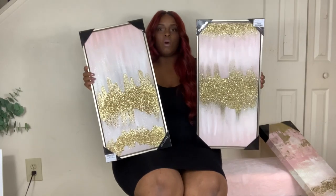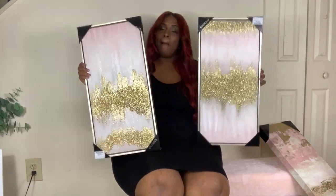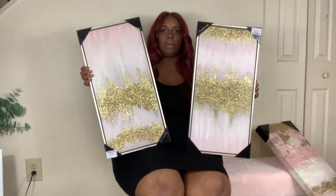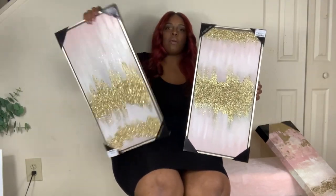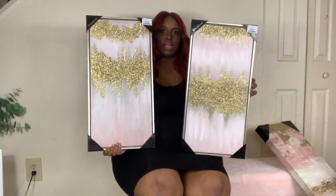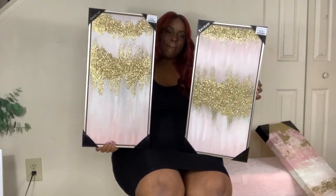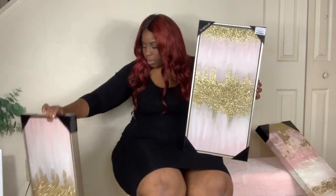You can put this on the wall as an accent piece. You can put one upstairs, one downstairs, one in the kitchen, one in the bathroom. Put both of them in the bathroom. These are really, really cute matching pieces. As you see, I've got one upside down, but they're almost identical. I think those are so gorgeous.